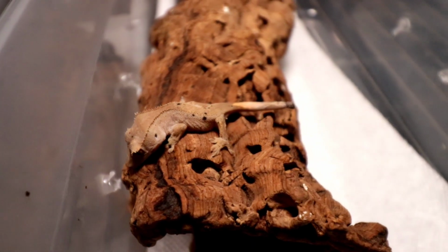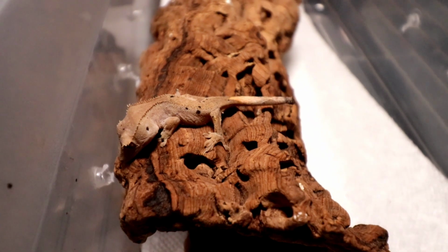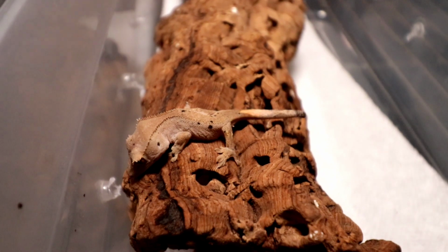Nubs is not on the market right now. I will be putting him up eventually. I just wanted to make sure that his tail was all good to go. Never want to send out a sick or injured animal, so we wanted to make sure the tail was fully healed before taking any chances of putting him on the market.